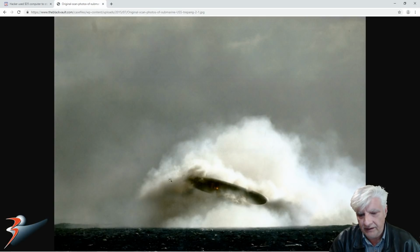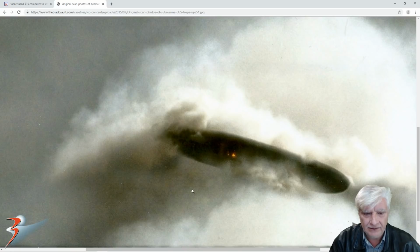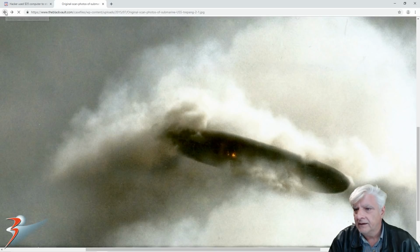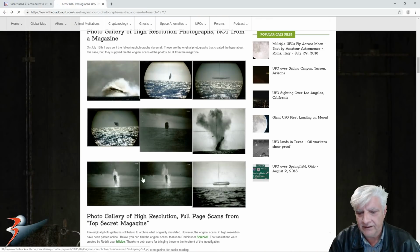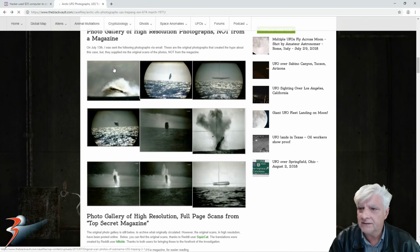It looks as if the cigar shaped object left the water here at one heck of a speed. Look at the water vapor and cloud that it's left in its wake. Incredible photograph. Let's zoom in on it. You also see a bright red light there, rather interesting. And also this article features a nice photograph gallery, so check that out. So thanks to the blackvault.com for this.